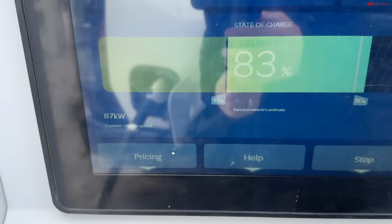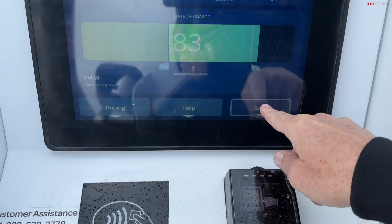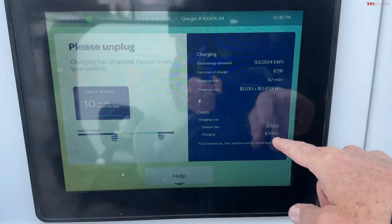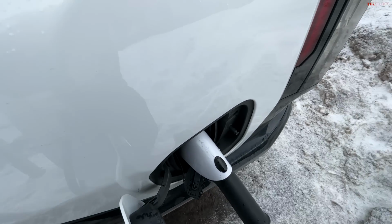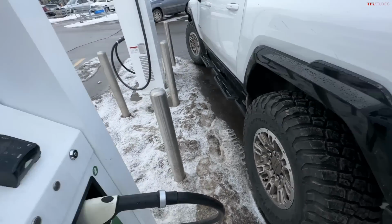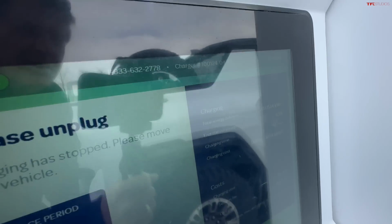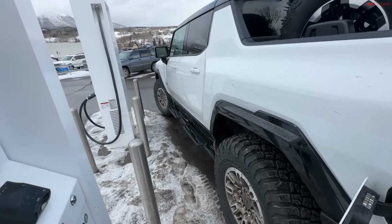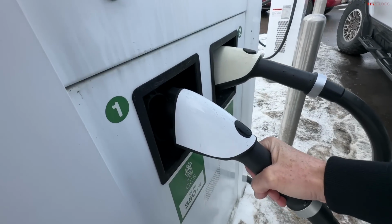There you go, kilowatts going into it. So I'm going to stop this. And let's see how much money we end up spending. $39.13 to go from about, and I forget what the exact percentage was, but it should tell you how many kilowatts we put in. Yeah, look, 93 kilowatts of energy went in, which is more than most EVs have for a battery size.